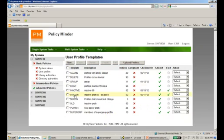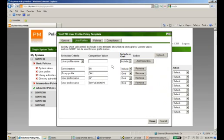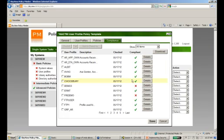So here's that inactive 90 that we created. So I just clicked on the template name, and here's where we had entered that description, that additional description. And here's where we had said which user profiles we want to look at and omit. The policies, meaning what did we want to be examined, which in this case was the status. And once you run a compliance check, this fourth tab is going to appear, and it will list the profiles that are in and out of compliance.